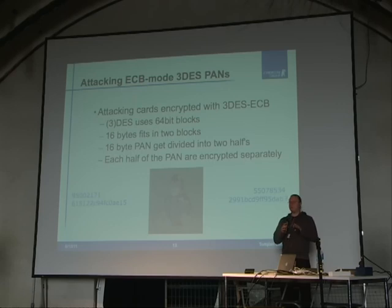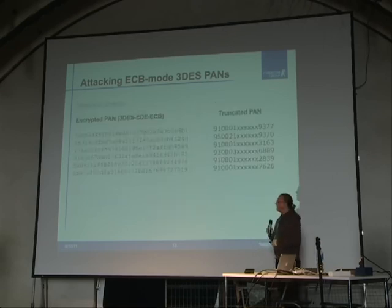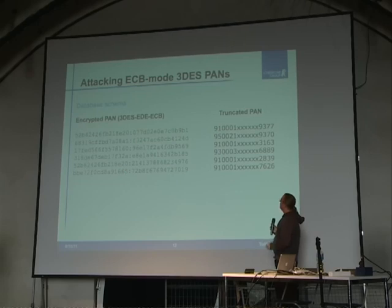The heart of the problem is that TripleDES uses 64-bit blocks, and a 16-byte credit card number fits snugly into 2 specific blocks. So I exemplify this here: the first half and the second half. The 16 bytes get divided into two separate blocks, and each half is encrypted separately and stored in the database. So if we look at the database example again, I have columns separated into two halves, and we also have the truncated PAN separated here.